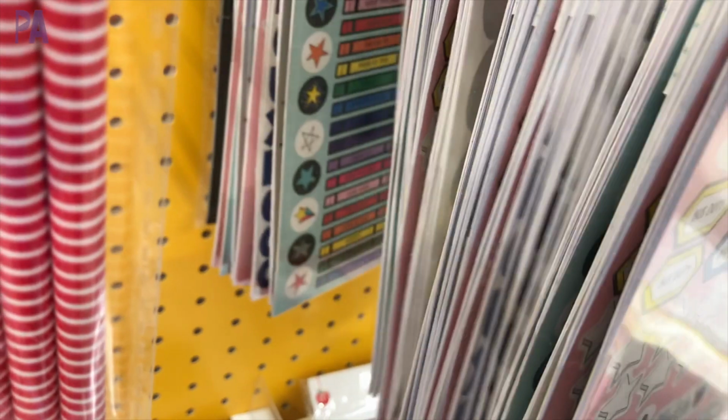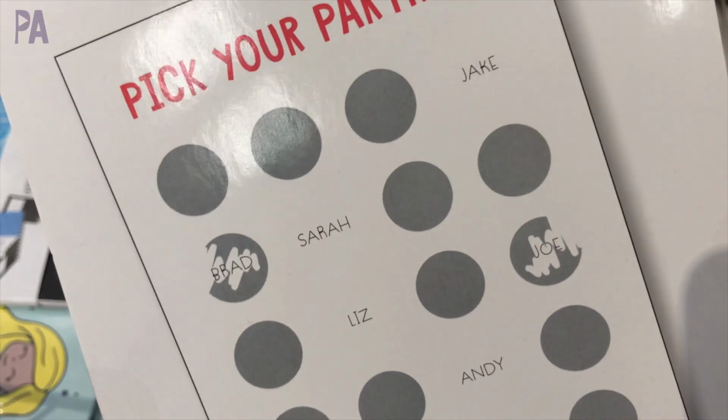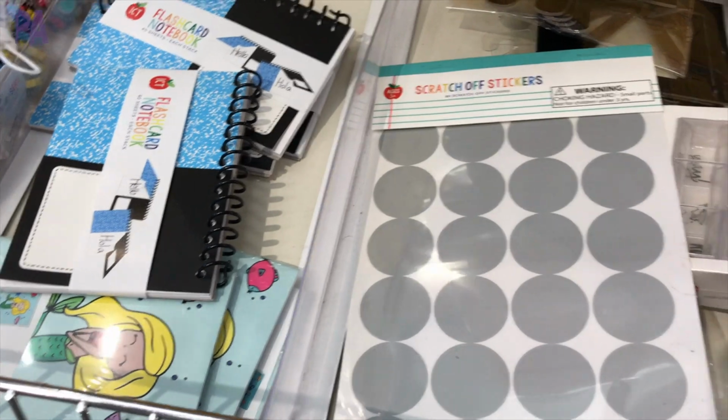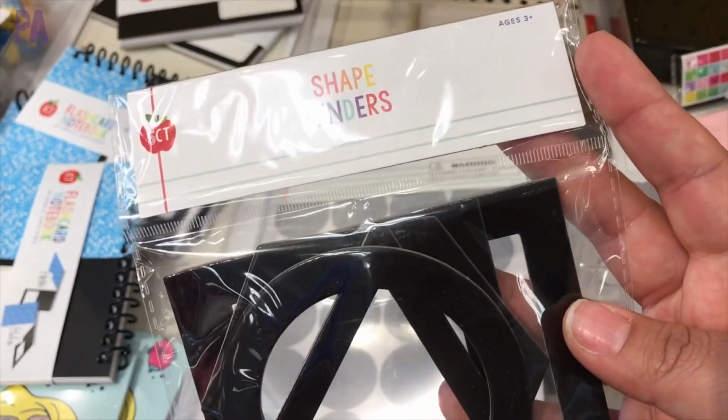These are pretty interesting. They are scratch off stickers. I'm not 100% sure how they work, but it was kind of an interesting find. If you know how they work, let me know down below in the comments. Also some shape finders. I'm guessing you place this up in the sky and try to find shapes around your world. They had a couple in the pack.